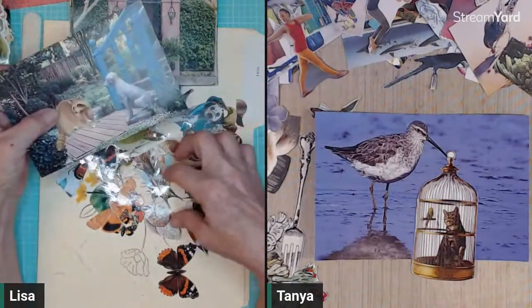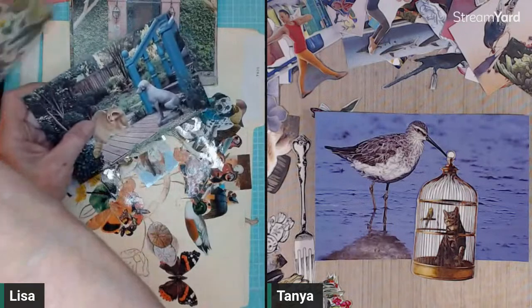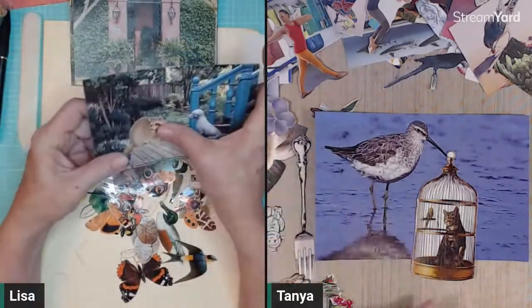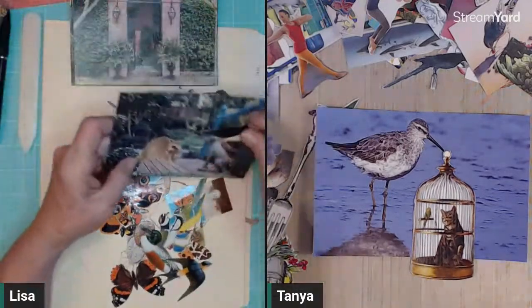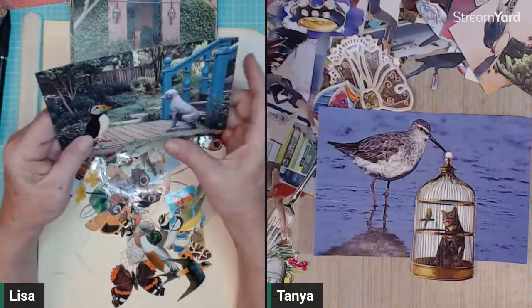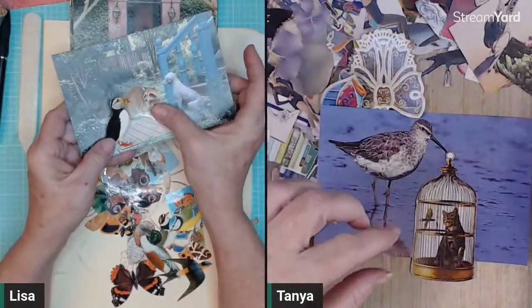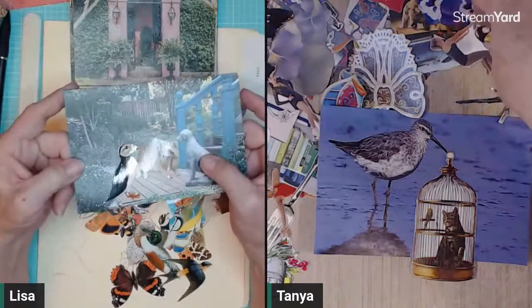I kind of like the raccoon a little bit there. What else could we put there? I really like the cat hanging. This bird has the cat in a cage with another bird, so it has its pets. They got quiet, probably as quiet as we got. Yeah.